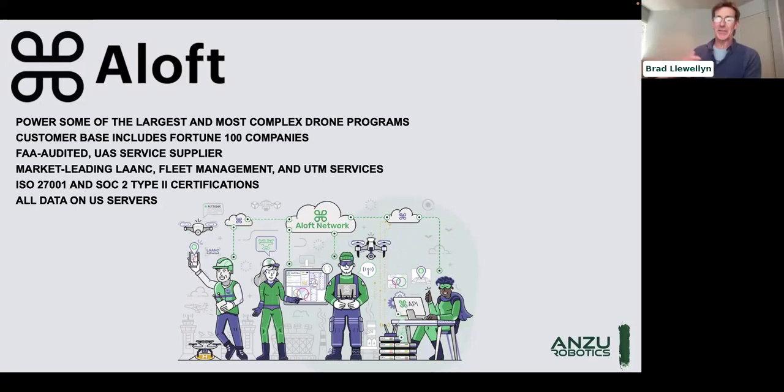Yeah, so LAANC is essentially getting authorization to fly in controlled airspace in the US, right? And there are a couple different types of LAANC. There's the instant approval. Again, we do the vast majority of all those, or further coordinated LAANC, which occasionally needs to happen if you're in a zero-foot grid and you need to get approval by the tower or something like that. And we facilitate all that. Probably do 75%, 80% of all of those authorizations in the US.